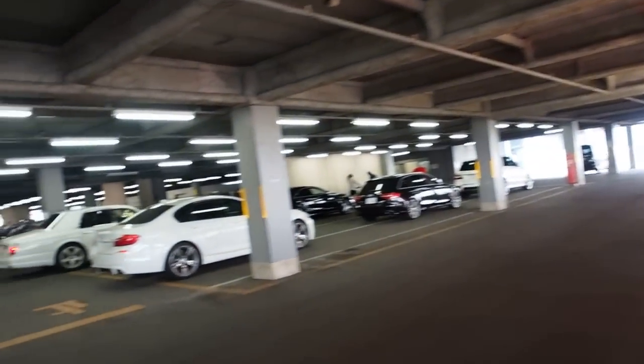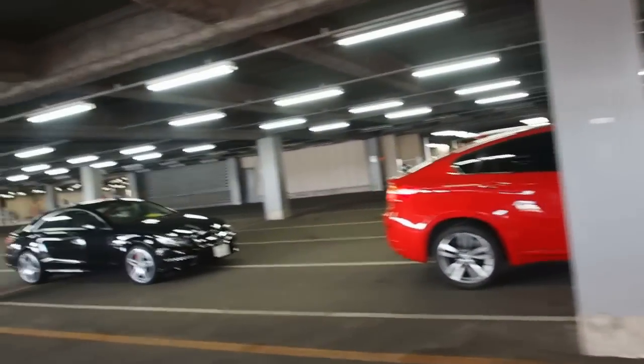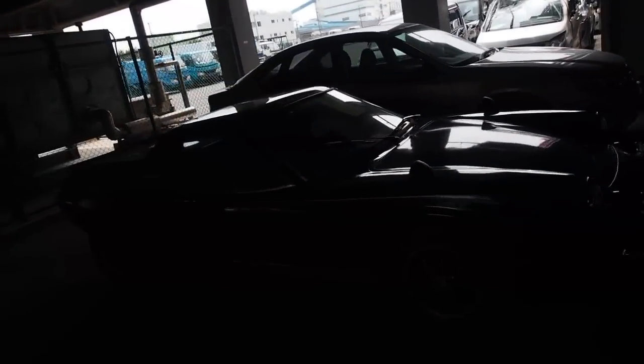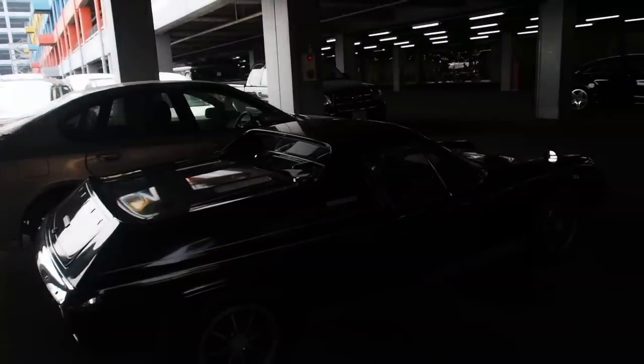Over here, high-end cars, BMW M cars, Ferraris. I like those cars, but you know, I prefer something a little bit more unique, like the ones that are over here. This one here, Lotus Europa, 1.6 liter. If you know about this car, you already know how cool and rare it is.